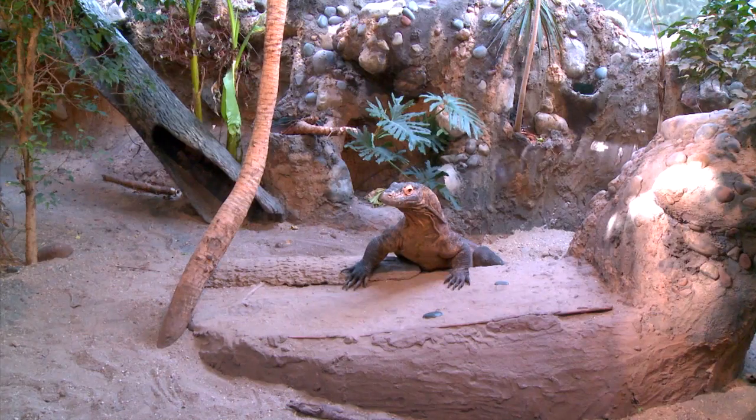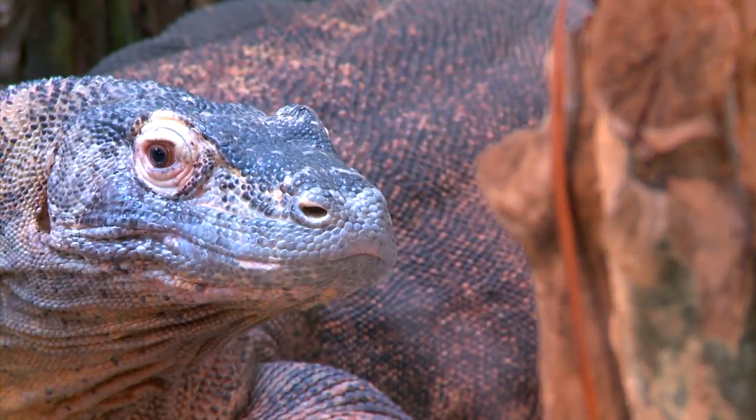Look at that tongue. So big. Yeah. They are one of the largest lizards in the world. They get to be 10 feet long. They weigh 200 pounds. Wow. They're a massive animal, and they're just fascinating.